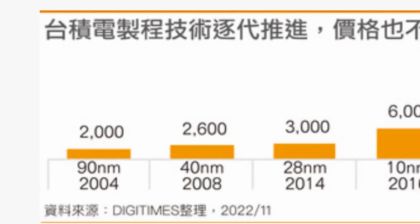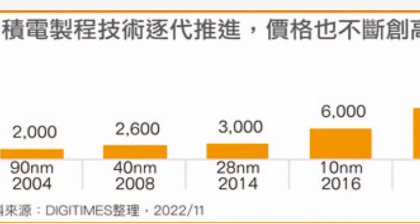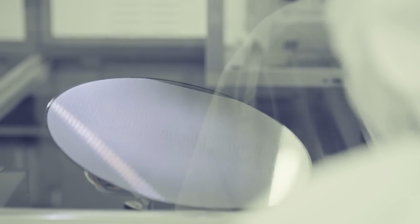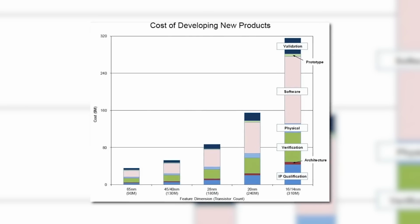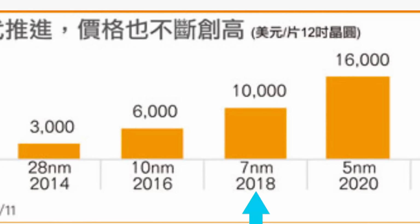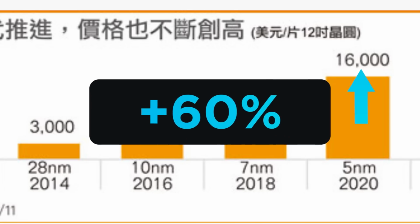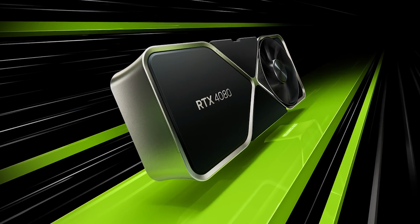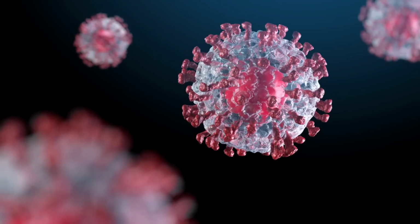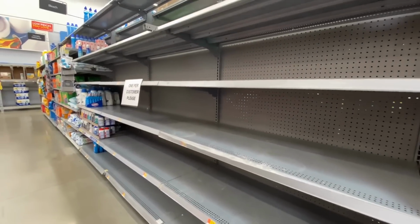In this chart, you can see that as transistors get smaller, they also get a lot more expensive. Of course, you get way more on the wafer, but making things faster is becoming more and more expensive. For example, going from 7nm to 5nm, wafers went from $10,000 a piece to $16,000, which is a 60% increase. And of course, that partly explains the increase in prices that we've been seeing. Then again, there are other factors like shutdowns, COVID, etc.